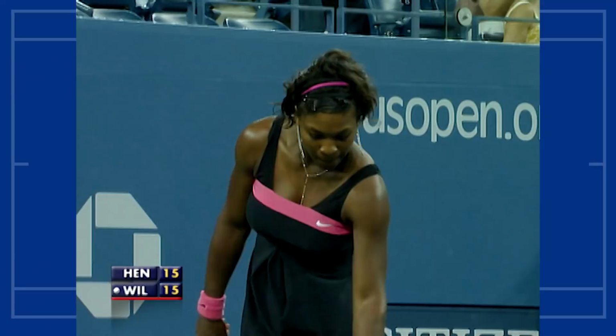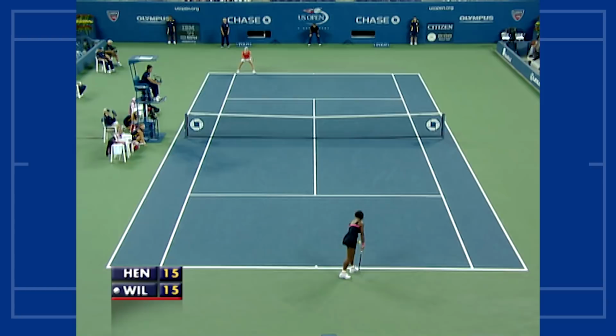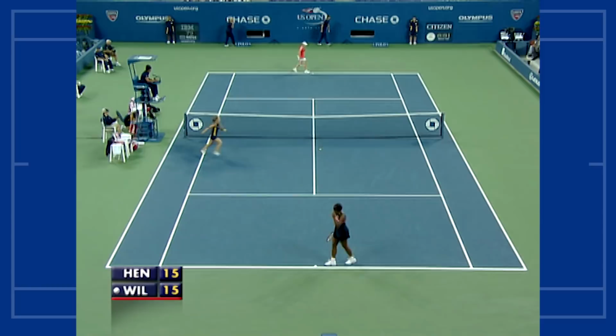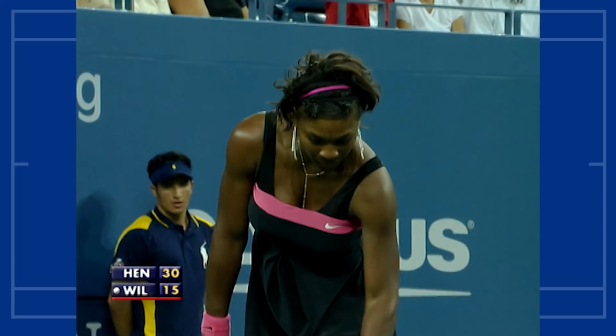15 all. They had to empty the stadium from the day session, so it's not that these people wanted to be late. Yeah, they didn't have a choice. Oh, double fault. 15-30. Well, sometimes Serena doesn't get off to a quick start. We've seen that in the past many, many times.